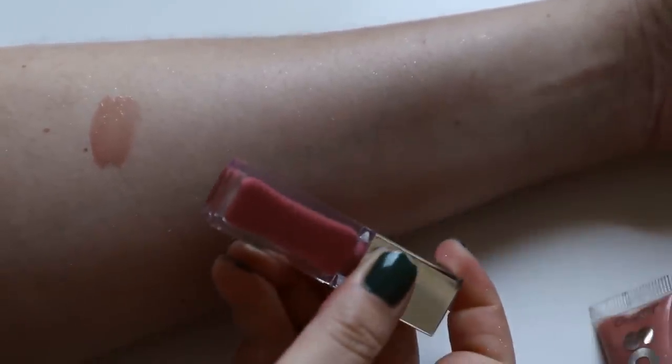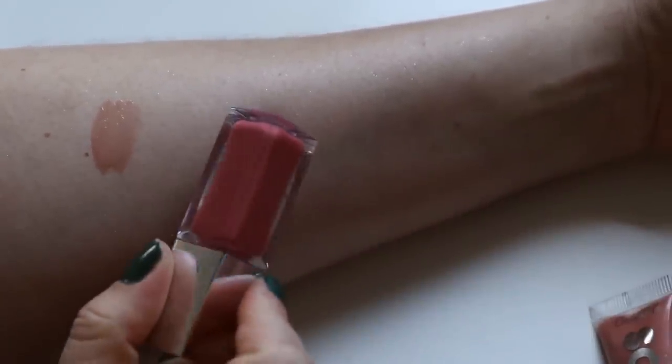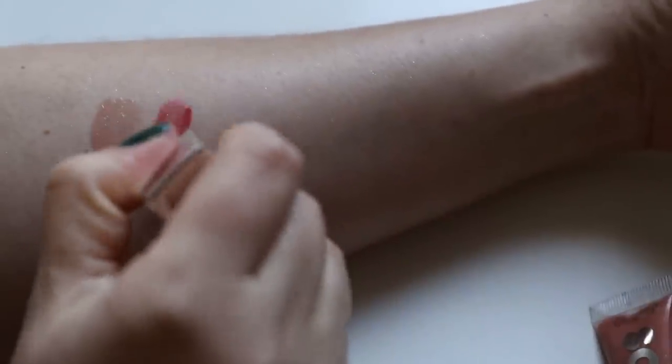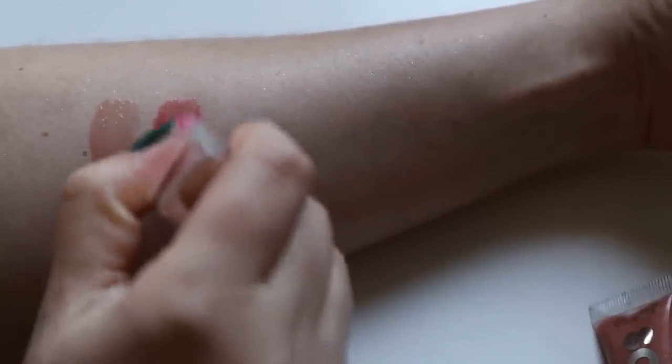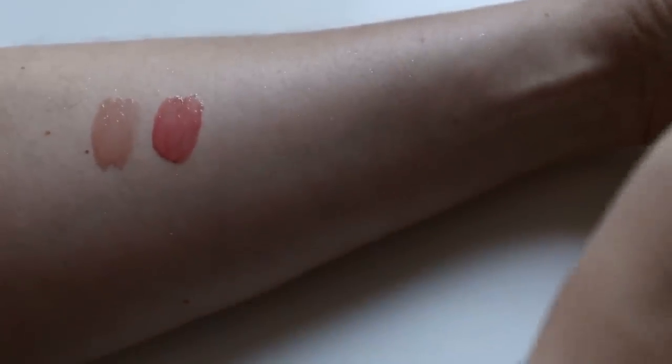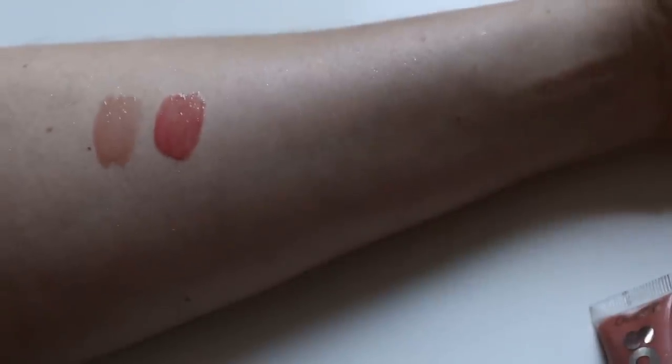And then I also have the shade Tranquil, which is more of a pink. This to me is probably more of a spring summer shade, but this was really gorgeous on the lips. If I swatched this in store, I'd be like, that is too pink for me. But it was actually really gorgeous on the lips. So those are very pretty.